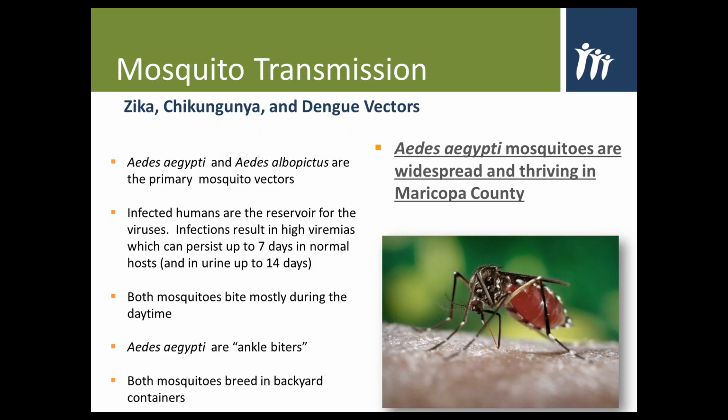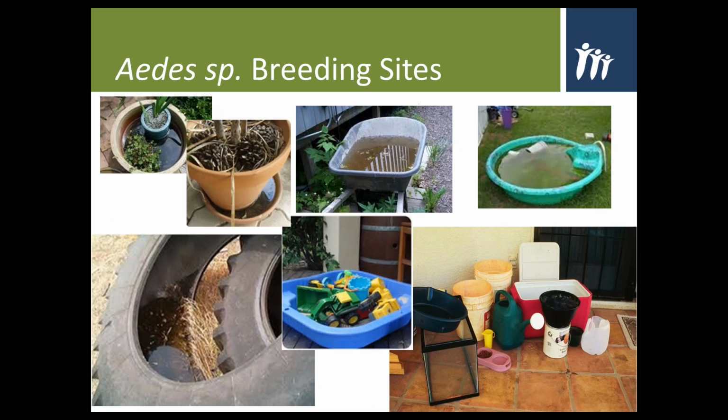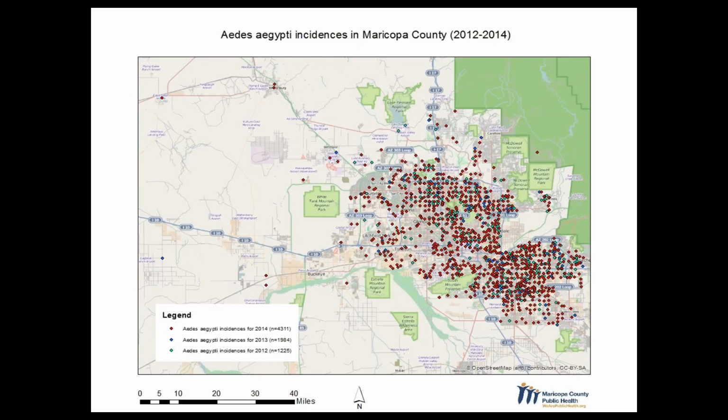So any container, backyard, plants, tires, all of it can breed these mosquitoes. These are some examples of the containers. We worry a lot about toys that are sitting outside. And this is just a map from 2012 to 2014 to show you all the different places that Aedes aegypti has been identified in Maricopa County. All of those red dots were just 2014, so there is no place, urban or rural, that is spared from this vector.